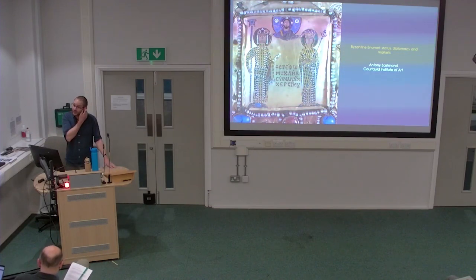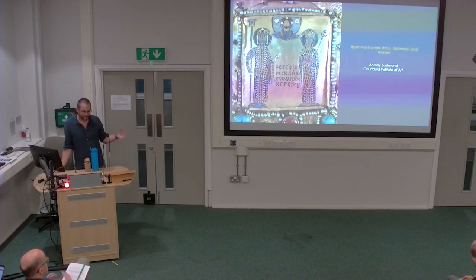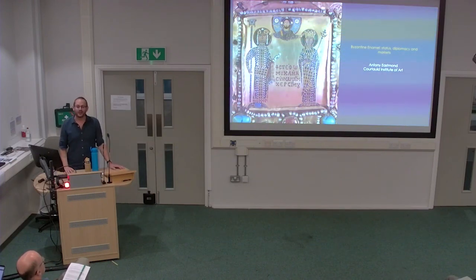So I'm hugely grateful to him for offering this paper, which forms, he tells me, part of a wider project on the Khakhuli Triptych, which you'll be seeing in several moments during his paper, as part of a project to think about enamels in the Byzantine world, not least because they're, as he says, very shiny and pretty. But I suspect that hides a much deeper engagement with them. So thank you very much, Tony, and perhaps we can welcome him.